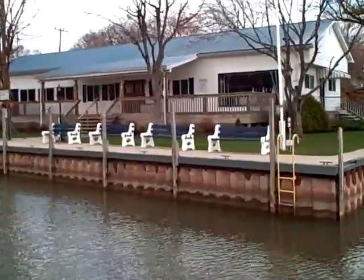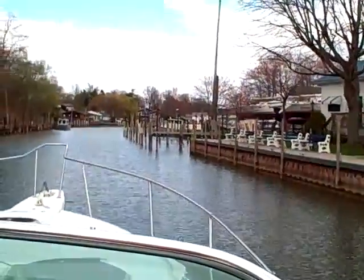Port Dover Yacht Club, and there aren't many boats in. One boat in at Port Dover Yacht Club.